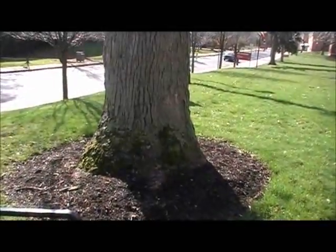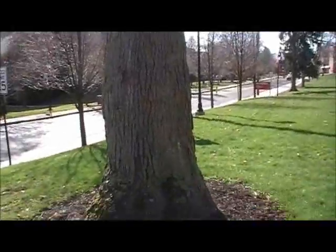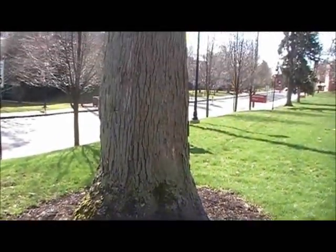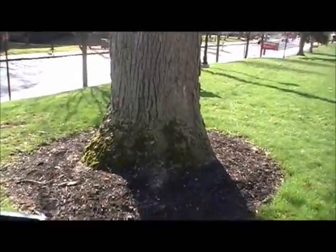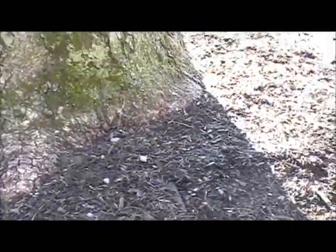Each part of the tree is important because it helps the tree grow and survive. You are all familiar with the trunk of the tree because it is what gives the tree shape and strength. The trunk has 4 layers of tissue that carry nutrients for the tree. The roots of the tree are also very important because they absorb water and nutrients from the soil. Each root of the tree has thousands of root hairs that help soak up the water and minerals from the soil.